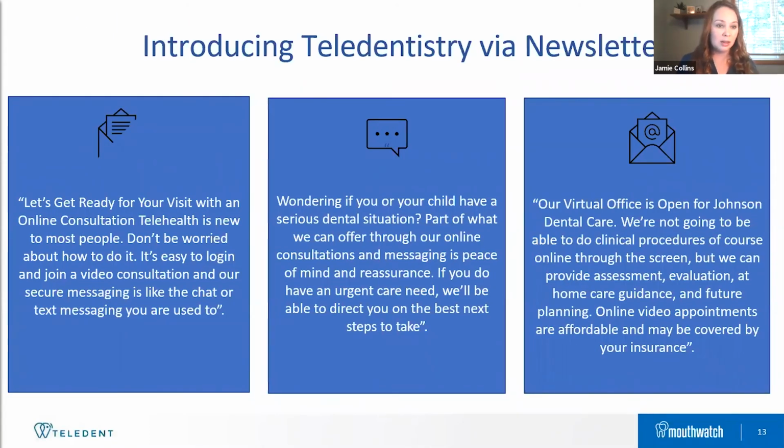And again, let them know via that newsletter. Are you doing a newsletter? Are you doing traditional mail? Are you doing it via one of your messaging systems where they can get a text message? These are just some examples of how you'll be able to do those. For example: wondering if your child has a serious dental condition? Let's have a consult and get some reassurance. Let them know that you're available.